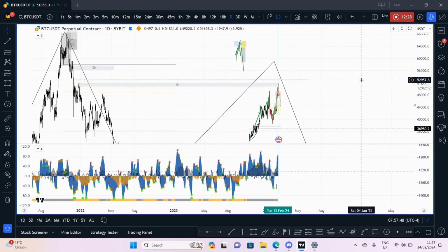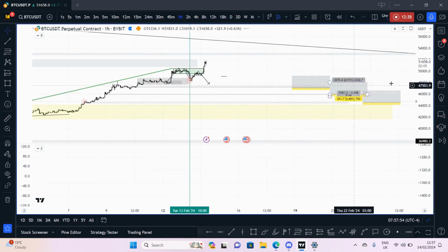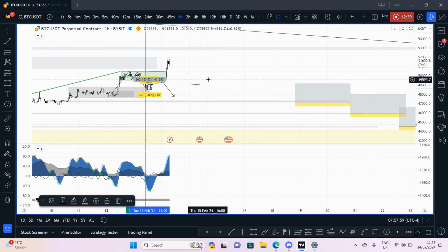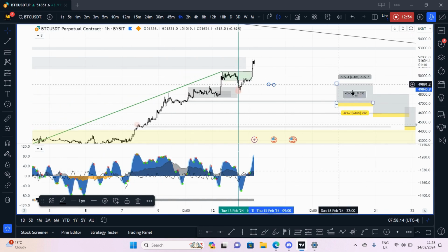It looks like we are blasting through this 8 hour supply at the moment. It looks like we're blasting straight through it. So, we have to think, is Bitcoin going to continue this tear up? Or is it going to take a break? Is it going to take a chill pill? And is it going to turn and reverse around? Let's get rid of this so we've got clear charts. Now let's talk about what the next trades look like for me in the short term.